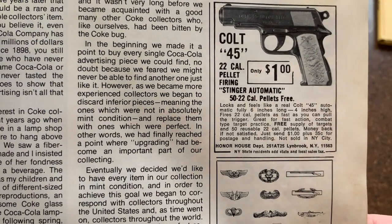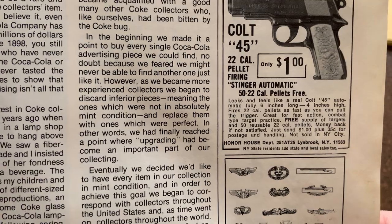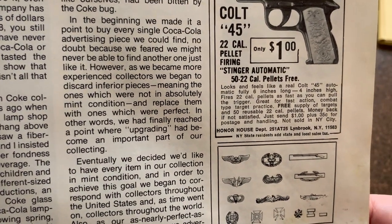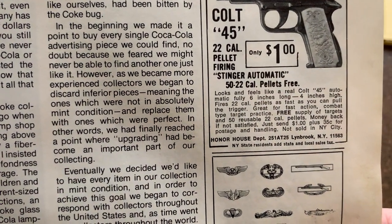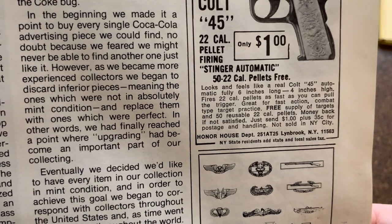Automatic, fully 6 inches long, 4 inches high. Fires .22 caliber pellets as fast as you can pull the trigger. Great for fast action, combat type target practice. Free supply of targets and 50 reusable .22 caliber pellets. Money back if not satisfied. Just send a dollar plus 35 cents for postage and handling. Not sold in New York City.